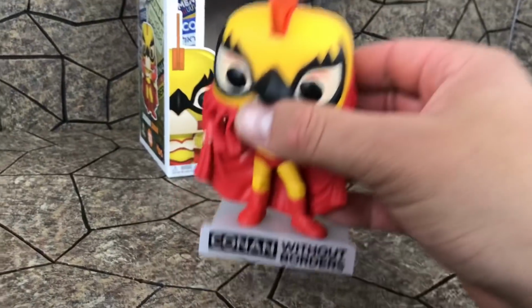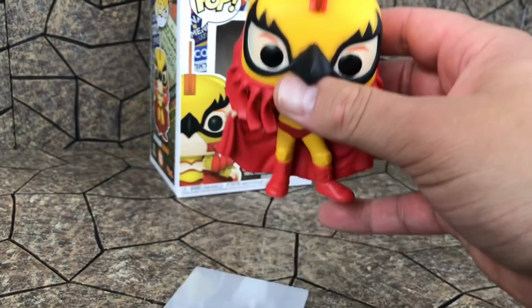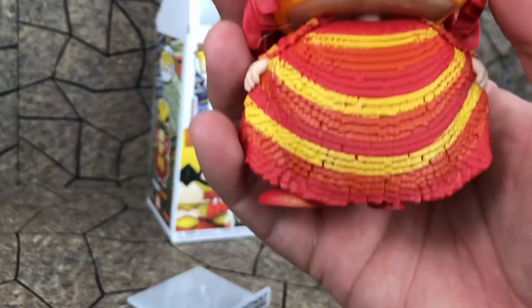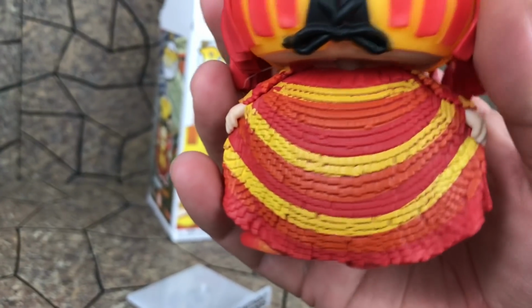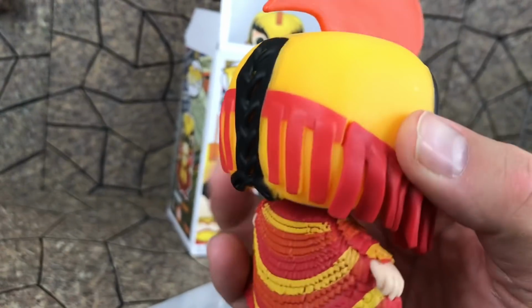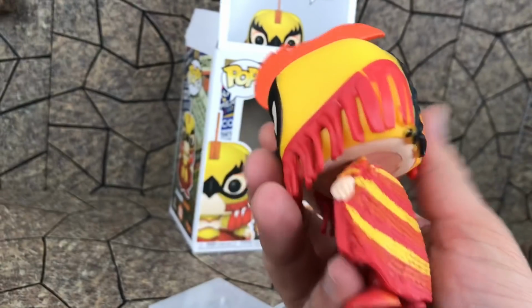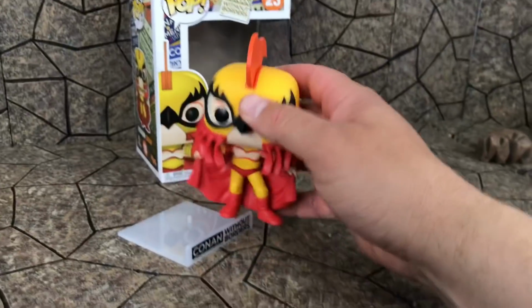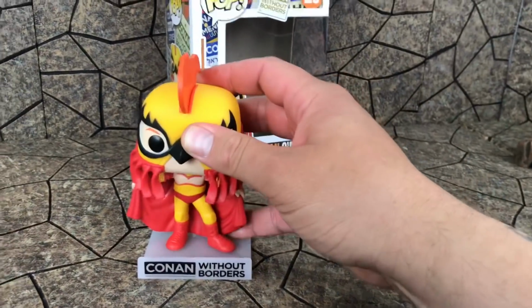Pretty awesome. It actually comes with this little plastic stand, too. So it just pops off, got a little peg. And pretty cool detail on the back there, textural wise, but very hilarious, very funny.